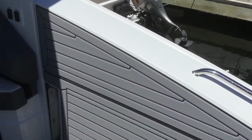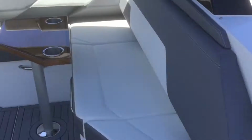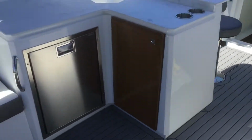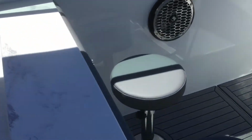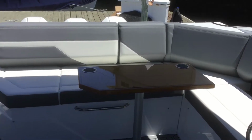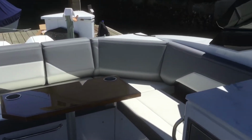This is your beach door here. This folds down level so you can swim off of that. There's your side seating in the cockpit area here. Here's your bar and entertainment area with the bar stools. Both tables remove, have bags they store in and go into a nice storage area.